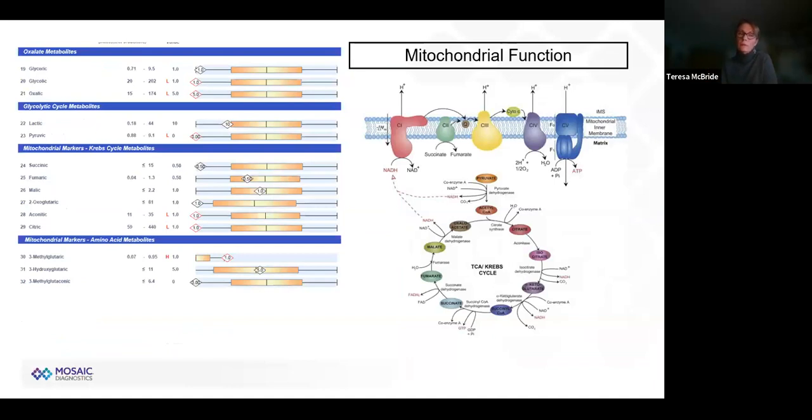And then there's a whole host of organic acids that help us understand mitochondrial function. So the OAT provides a look at the organic acids involved in the Krebs cycle. Along with the electron transport chain within the mitochondria, these are the main pathways that produce our energy. As you probably know, the mitochondria is often referred to as the powerhouse of the cell.